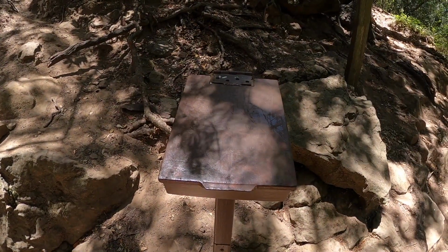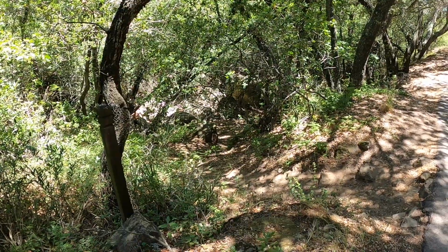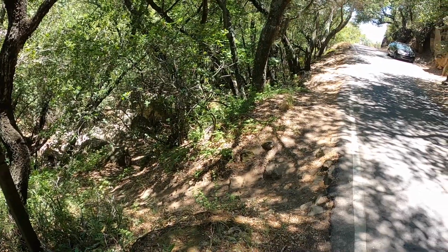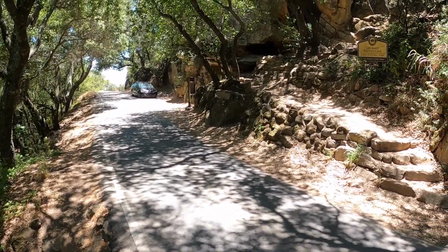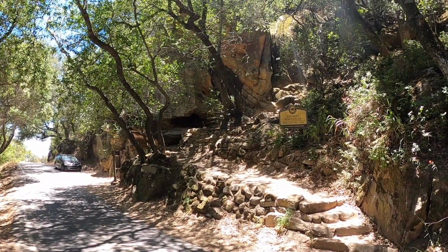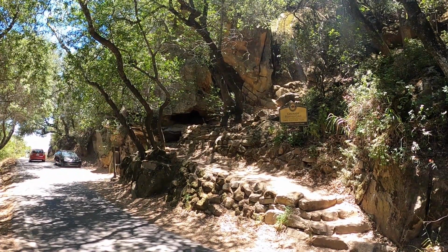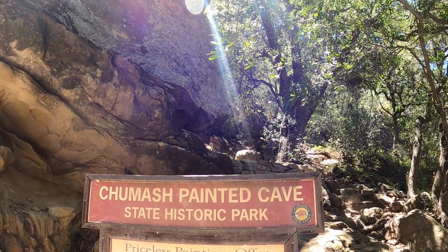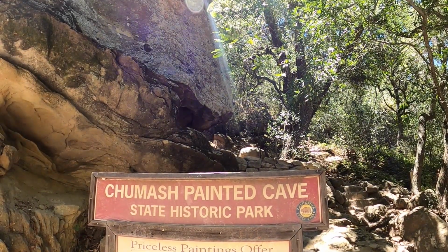I'll come looking for it if you're ever over here. It looks like some people have created some trails into the flora right here across Painted Cave Road. But yeah, it is looking from across the street. And just to be clear, I think I've referred to this as a national park more than once, it is a state historic park. There we go.